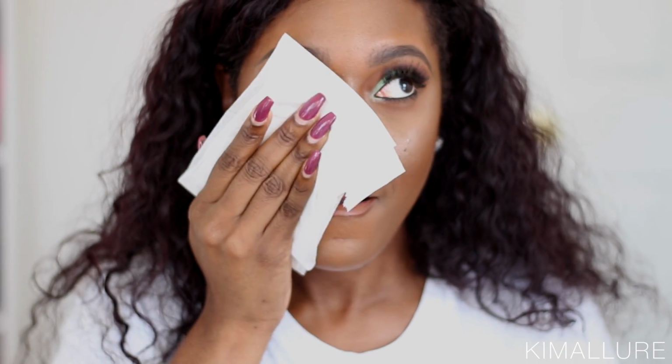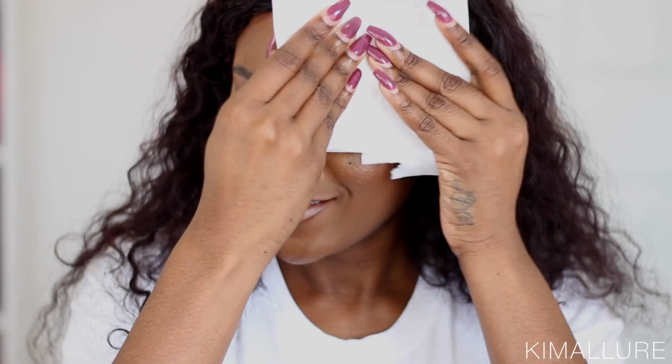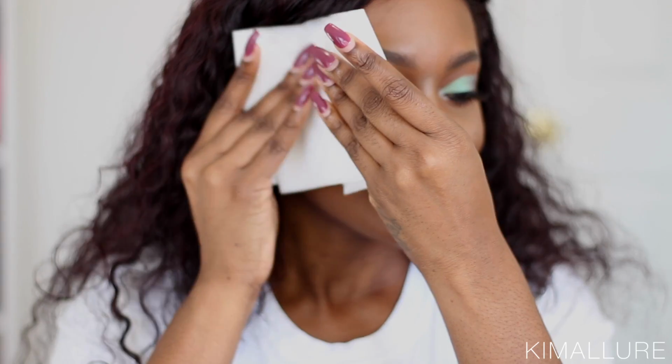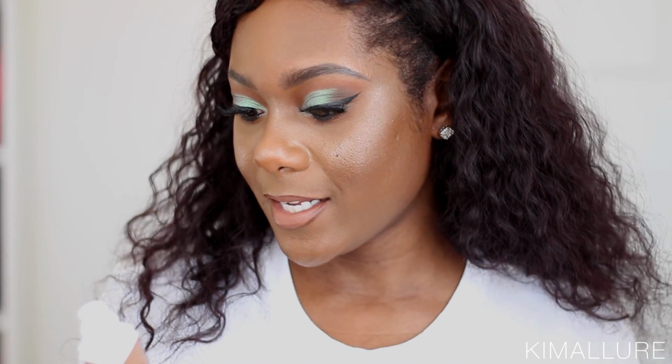Wow. I'm gonna show you guys. I don't even know if you guys can see. Probably not, because the tissue is so white, so it's not really picking up, but there is literally almost nothing on this tissue. That's good for a drugstore foundation, because almost all drugstore foundations transfer, so that's really good. And then it says oil free, doesn't clog your pores, dermatologist tested.